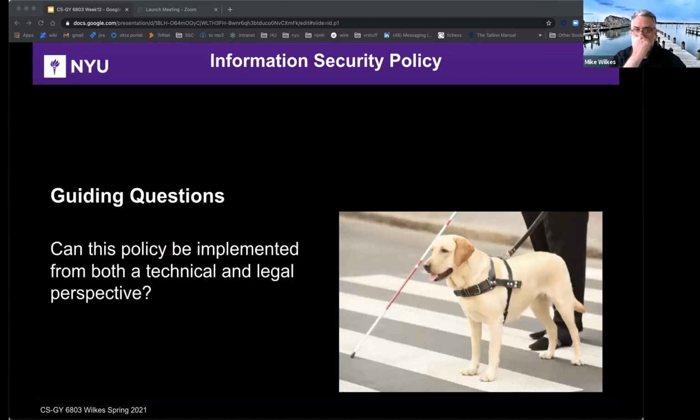Guiding questions. So can this policy be implemented, both from a technical and legal perspective? So is there knowledge, skill, and experience available to support the implementation of a particular policy? Does the legal team support the policy and its implications? The precise wording of a policy is very important.